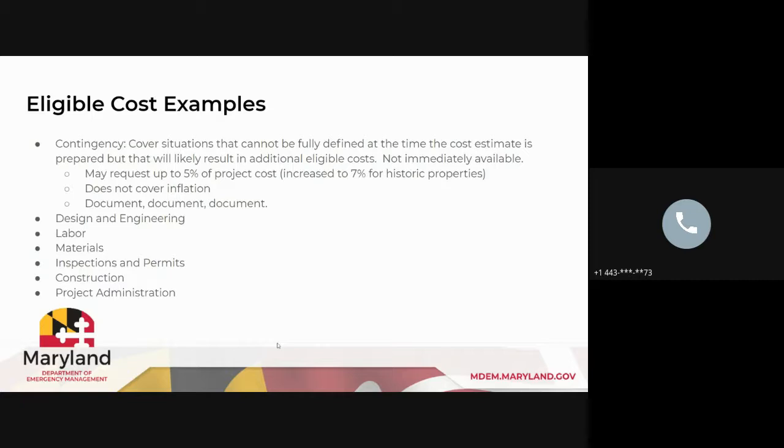Okay. So eligible costs. We are starting to make this transition in Maryland from our smaller projects to a lot of the projects we saw this year being larger scale infrastructure projects. I think everybody is probably well aware of how construction and material costs have really fluctuated, to say the least, over the past few months. So I really want to encourage everybody to be very mindful of that for your construction activities this year, and make sure that you also include a line item in your budget for contingencies. The contingency can be requested up to a total of 5% of your project cost.